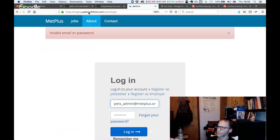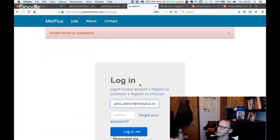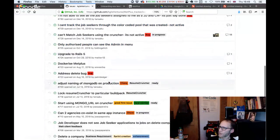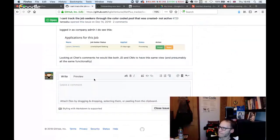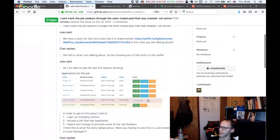Oh yeah, I just remembered. You probably already know, but remember I said that if you're an employer, you have the color coding where you know where the job seeker is at. I wanted that across the board, where the job developer can see that too, and the case manager. Yes, let's have a look. And I'm thinking maybe the job seeker can see this as well. The only person that can contact the employer to check the status would be the job developer. So I've got a note that you want both the job developer and the case manager to have the same view. Yeah, so hopefully it makes sense.